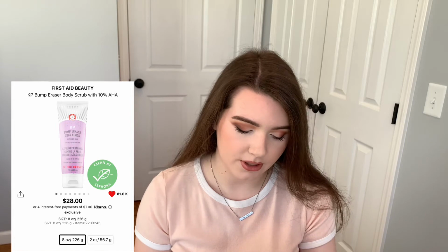So the next thing is this KP Bump Eraser Body Scrub. This is by First Aid Beauty. I think I've had it since May or June when I started using this, and I do really enjoy this one. I have talked about my Necessaire body scrub before and I really like that one.